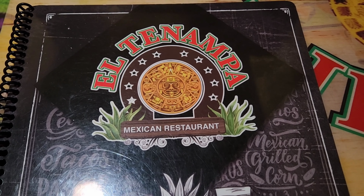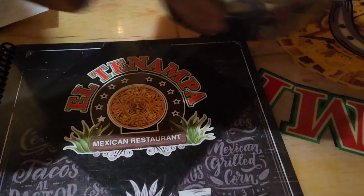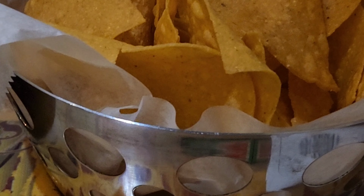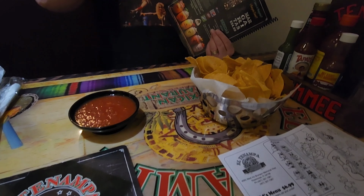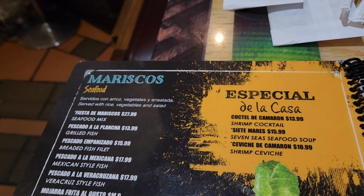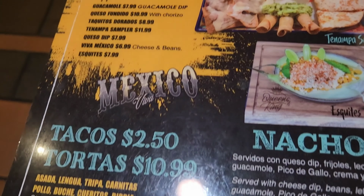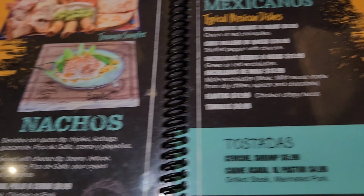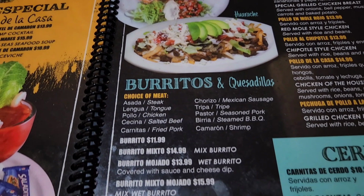And here is all of them. Hello. Are you guys good? Good, how are you? Doing well, thank you. Good. Some yummy chips. Like to serve prices and all the yummies. You guys need to come and try this out.